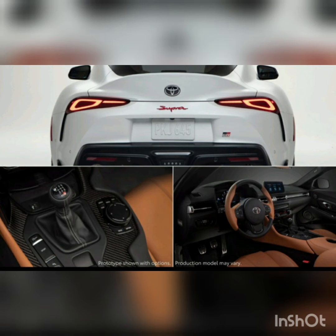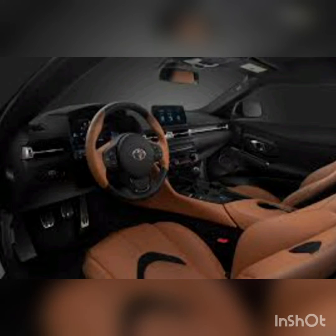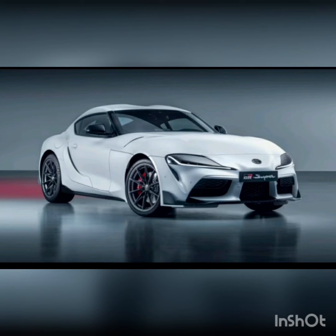Prior to 2023, all Supra models came with an 8-speed automatic transmission and rear-wheel drive. This year, a 6-speed manual is finally available, but only with the optional turbocharged 3.0-liter inline-six.